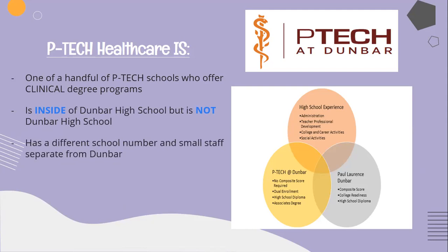PTech at Dunbar has a different school number than Dunbar, and it also has a small staff that's separate from Dunbar. So PTech students have a different curriculum. They have a focus on college, whereas Dunbar is purely high school focused. So we like everyone to think of PTech at Dunbar as a small college that's within a high school with a focus on college completion.